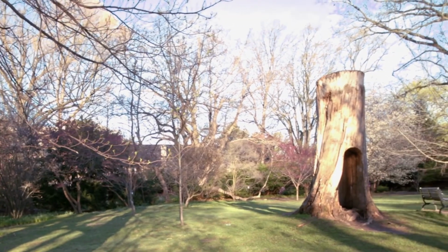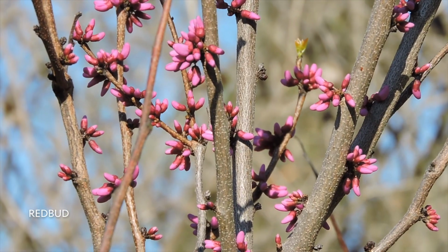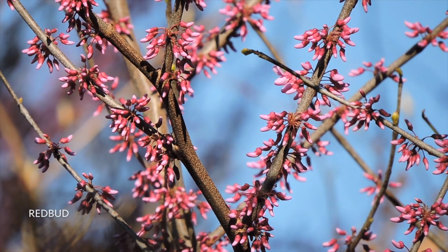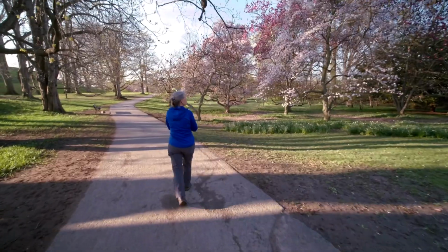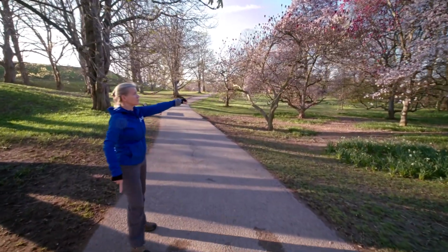I don't even know if you can see it, the pink of that tree right there. Those are the redbuds. The redbuds are just starting to emerge. As I said, a lot of the spring flowering trees will flower before the leaves, and that's certainly true of the redbuds.